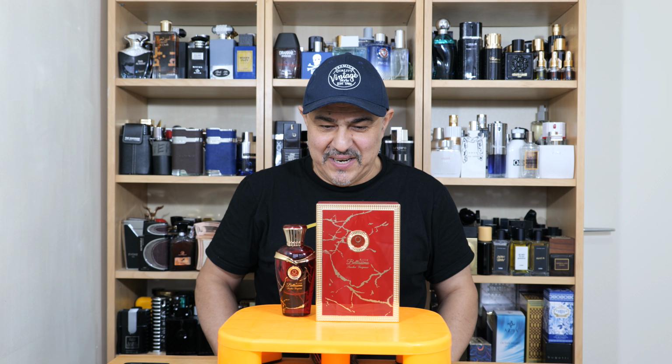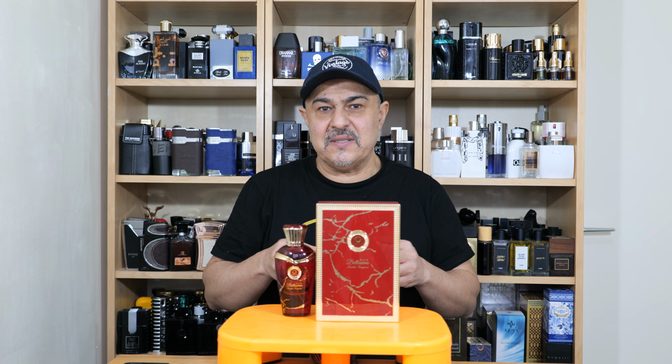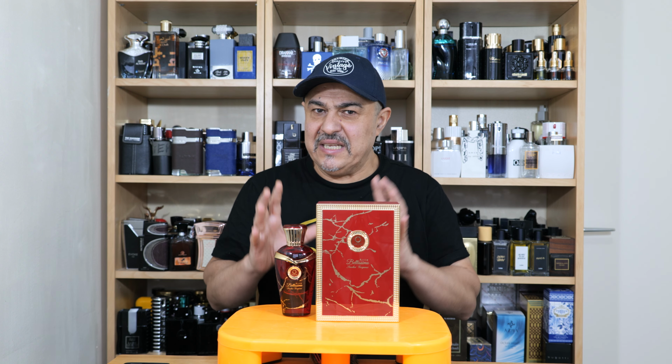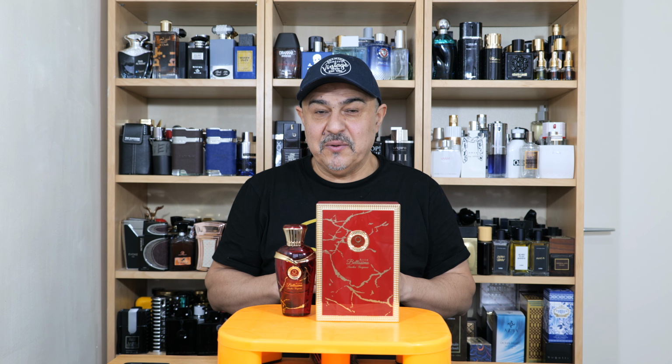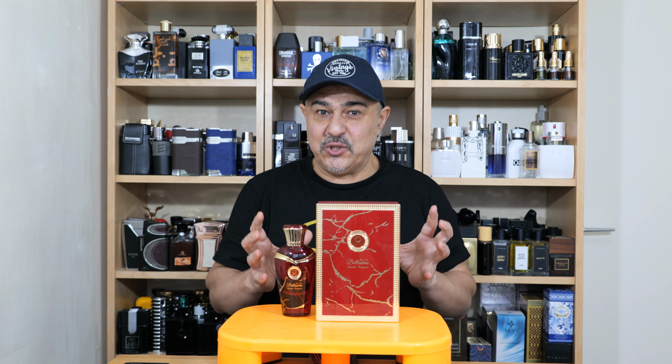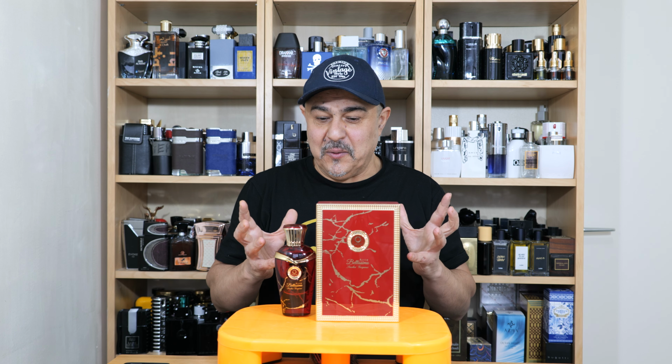Wow. This is a gorgeous fragrance. Okay, so this one is targeted unisex, but to my nose, at least for the first impression, it leans feminine. So if you're a lady and you like your perfume to be super sensual and sexy, this is for you, at least for the opening.